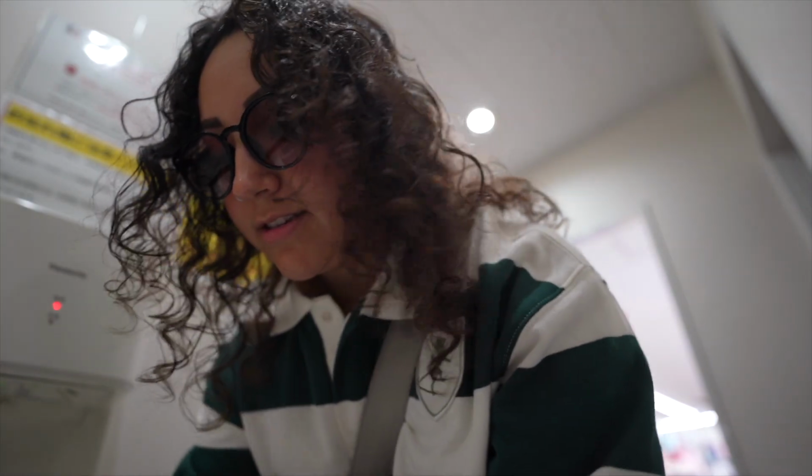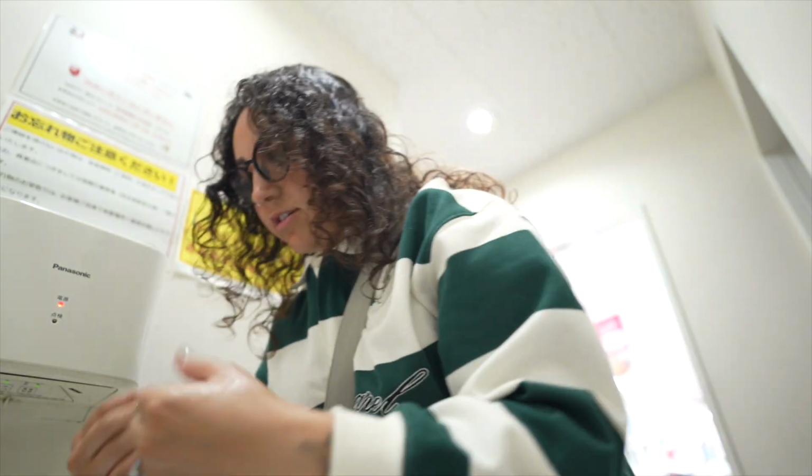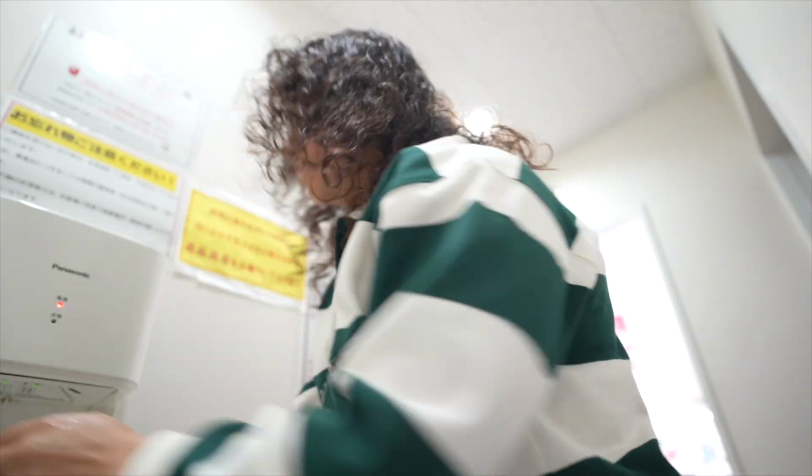Okay, so I just stopped at 7-Eleven because they have restrooms for the public. It's kind of hard to find restrooms when you come to Japan, but if you go to your local 7-Eleven, 98% of the time there's going to be a restroom in that one. Okay, gotta dry my hands, so it's going to be loud. Continue to walk to the museum.